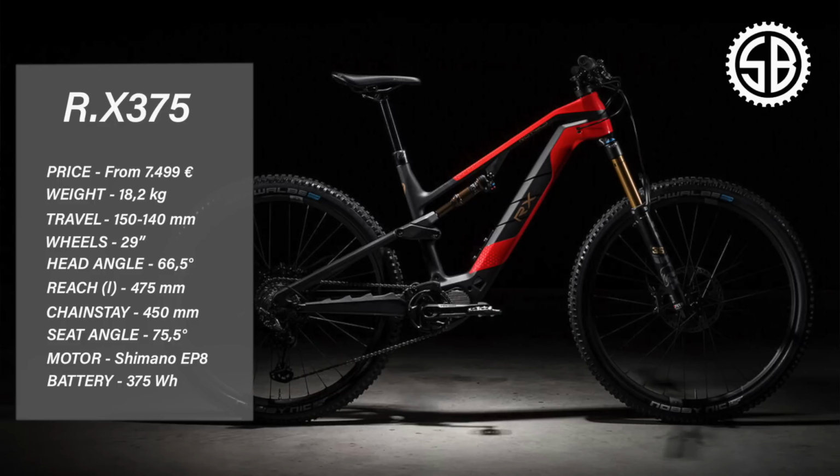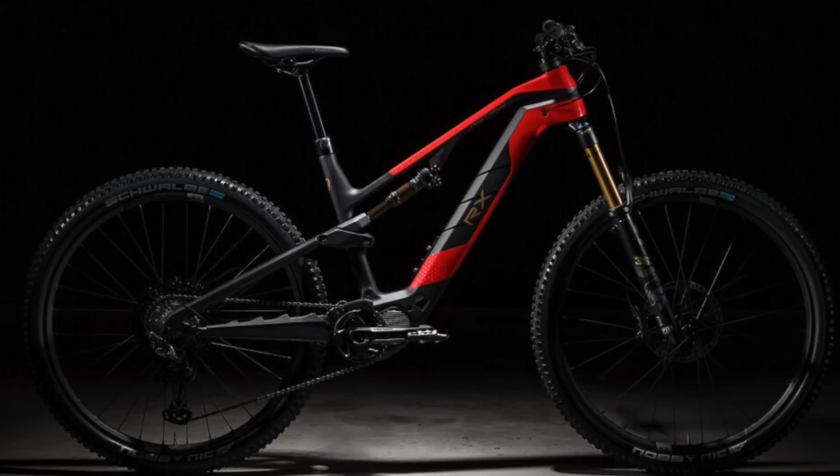And it's 17 to 18 kilos, couldn't find the exact weight on the internet. I really like what Rottweiler have done here with the 375 quick release battery. Super easy to change. Unfortunately, that battery is gonna set you back, I think, 800 or 900 euros. And it would be very interesting to see how much range you're gonna get out of a 375 battery. I dare say you're gonna need 2 or maybe even 3.